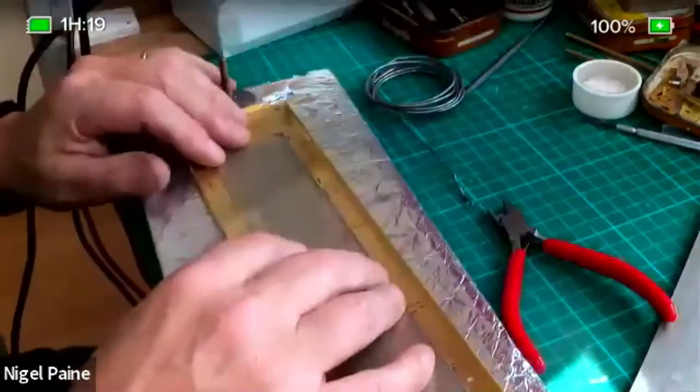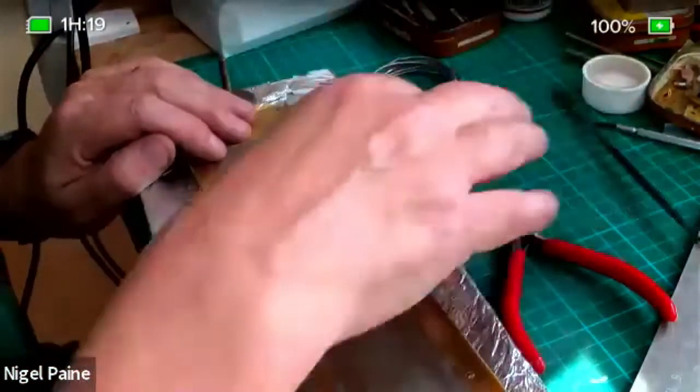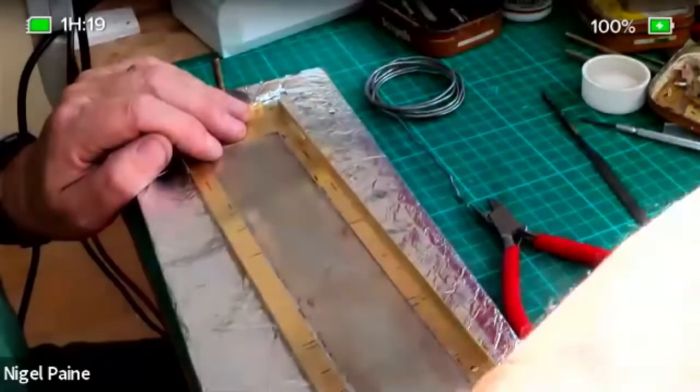Right. So we're now going to do a bit more soldering. He says, see, electrical workbench, inability to multitask.